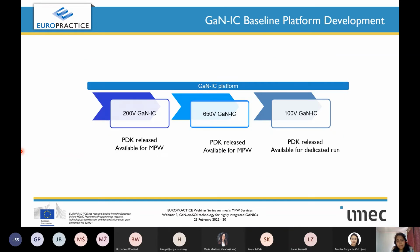Now we have 200 volt GaN IC, 650 volt GaN IC, and 100 volt GaN IC. The PDK is released for all three options, and the 200 volt and 650 volt are available for MPW. So through the MPW service, you can access our technology. And the 100 volt is not available yet for MPW, but it is available for a dedicated run.